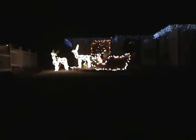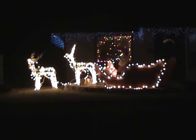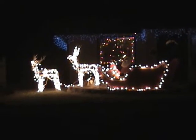Here we have Santa and a sleigh. That's very pretty. The heads of the reindeer are turning. And I got an oncoming car, so we're going to zoom out. It's very simple but very pretty. See, snowman, bear, and Santa Claus. And old-fashioned lights on the house, the big old light bulbs that we used to have in Illinois.